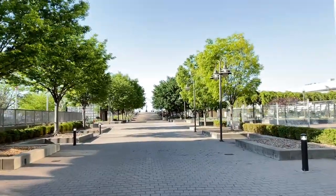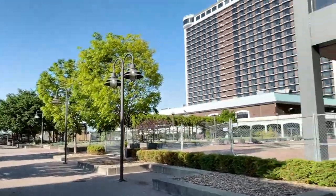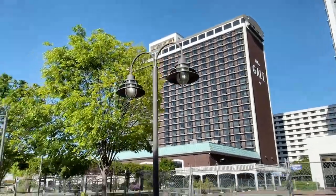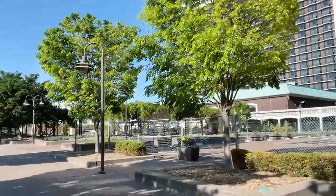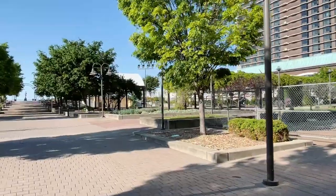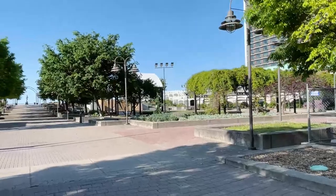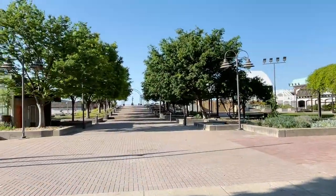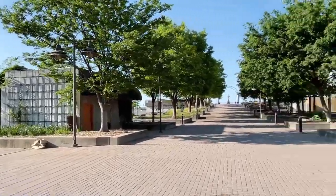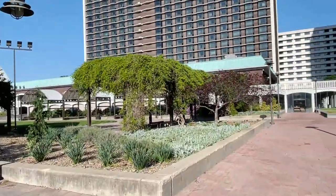That's Kentucky. There's the Galt House Hotel that we saw earlier. And this park is, I believe, maintained by the city, and there's some shared responsibility with the Galt House too. There's a parking garage under this park as well. Nice trellises here. Let's go walk under the trellises.